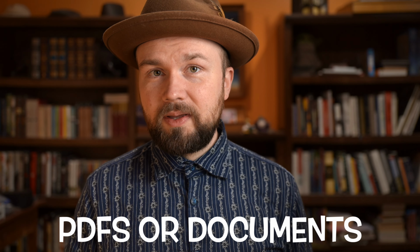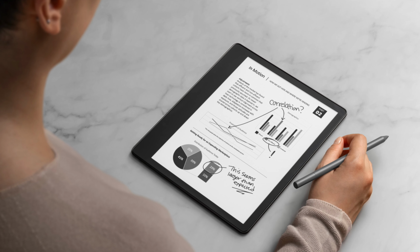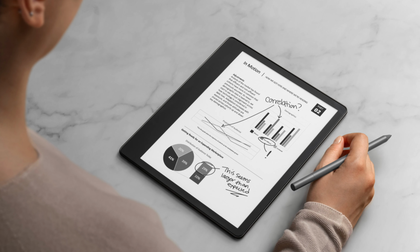Now, besides changing font size and getting more content on every single page, there are a couple of other things that would really benefit from having a larger screen Kindle. The first of these is if you read a lot of PDFs or documents. Those are the types of documents that can really benefit from having a larger screen because they're typeset into a certain way and expect to be displayed at a certain size.